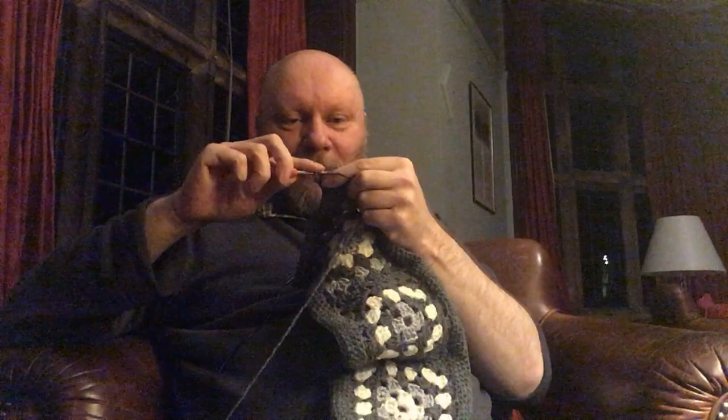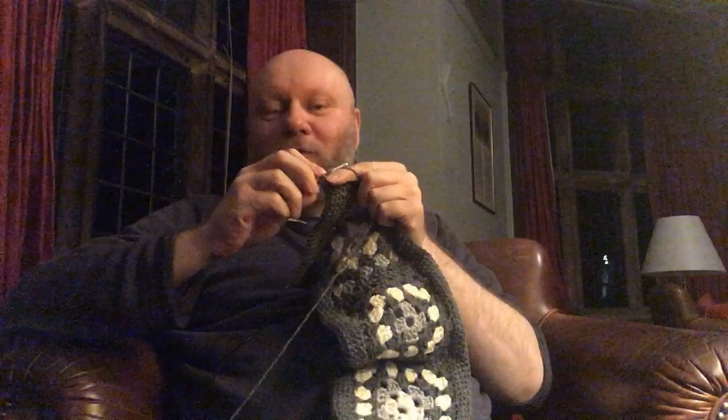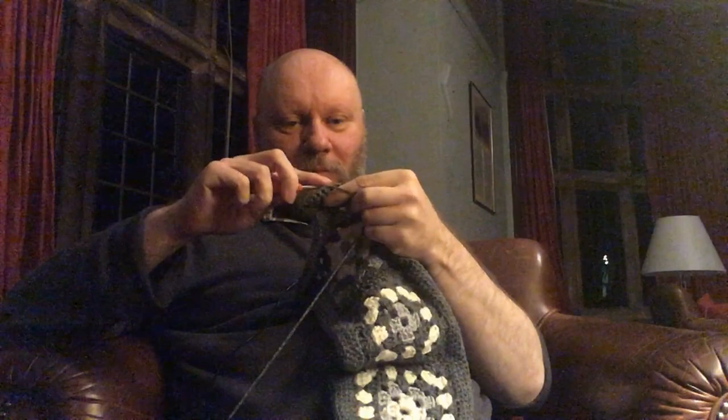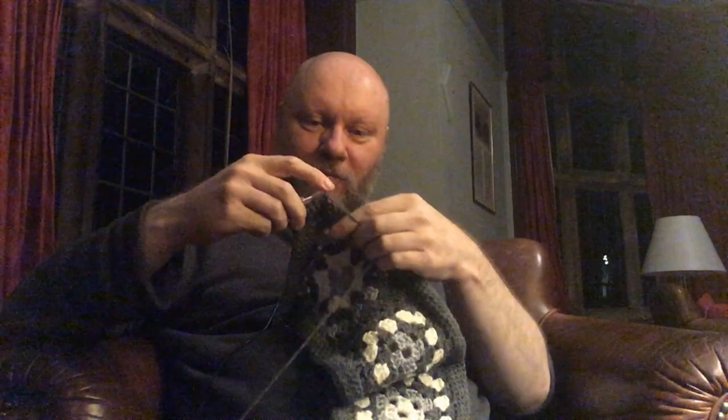Because I'm making it up as I go along, I feel like I'm refining my technique with each of the sections, and I like this one best. So I wonder if I'm going to make a second cushion cover, actually, with my refined technique. We'll see.